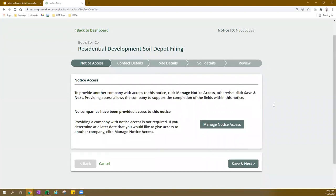Okay, so similar to that account creation page, you will notice that there are 5 new chevrons at the top of this page to indicate our progress through making a filing. This page is our notice access page. As you can see, this is the page that's going to summarize which companies have been provided access to the particular notice. I'll give it a little bit of a reminder again, that providing the company with notice access isn't a required step, this is an optional step. So you can click on save and next to progress without assigning any notice access to anyone else.